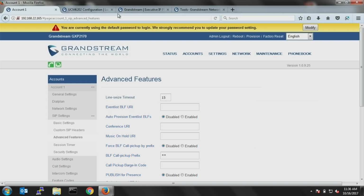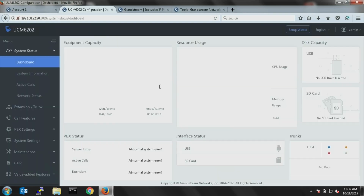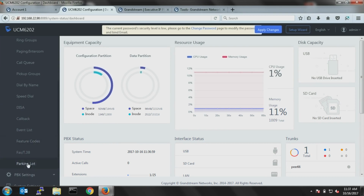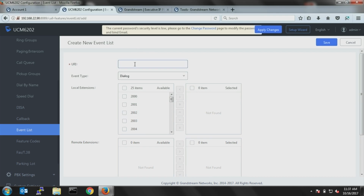Event list BLF can be configured if you're using, for example, a UCM. I have a UCM here, 6202. So I'm just going to show you quickly how you can configure the event list BLF. You just go to Call Features, then look for Event List, and then create a new event list. Just give it a name. You can choose any name that you want.